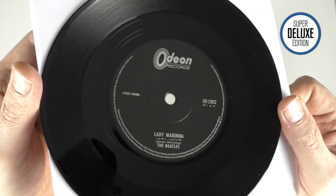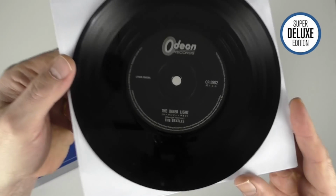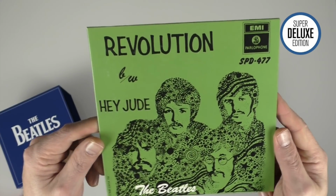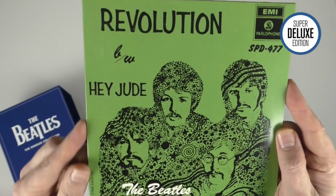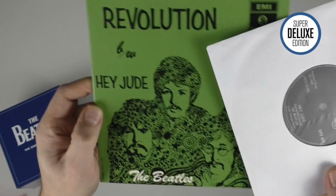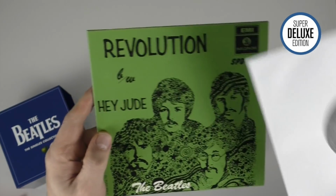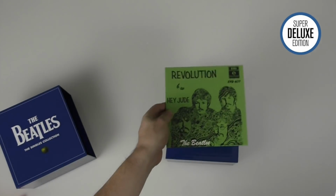Quite minimal, quite nicely designed, as you might expect from Japan. Now Hey Jude is from South Africa, except it's got Revolution backed with Hey Jude, so certainly it appears as if Revolution was the A-side in South Africa, which I don't know whether that's actually accurate or not. John was always a bit peeved with Paul because he'd come up with some brilliant song, and John was always desperate to get the A-side, especially in the later period Beatles.